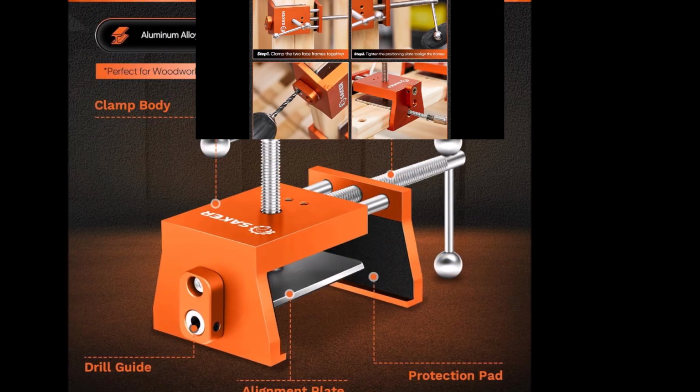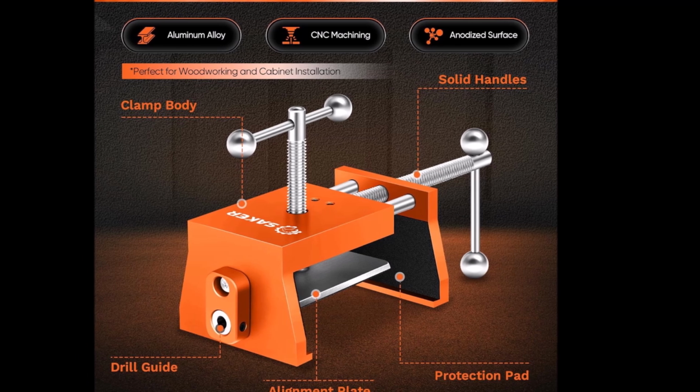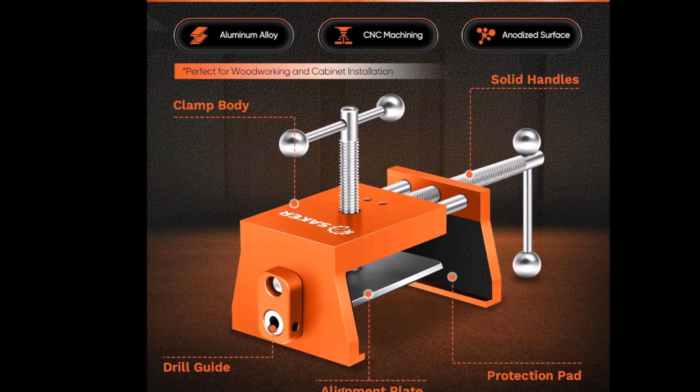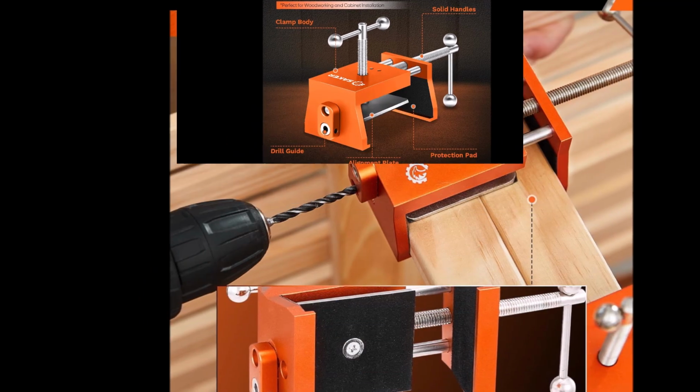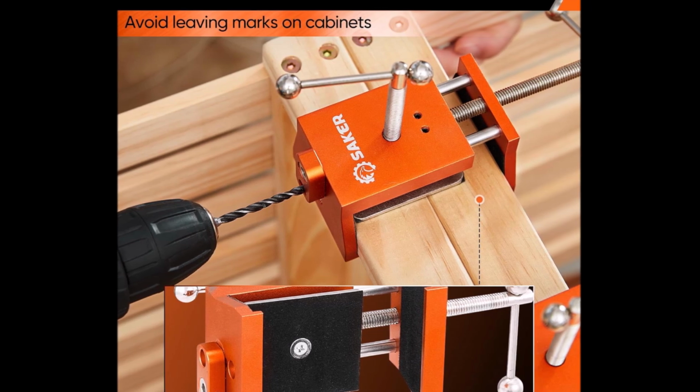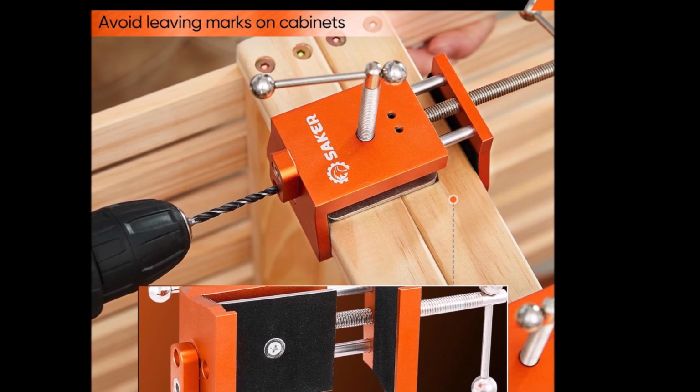These Sacre cabinet clamps combine tightening, aligning, pre-drilling, and securing in one smooth process, eliminating the need to reposition. With 2 high-performance clamps, you can complete your cabinet installation tasks more quickly and accurately.